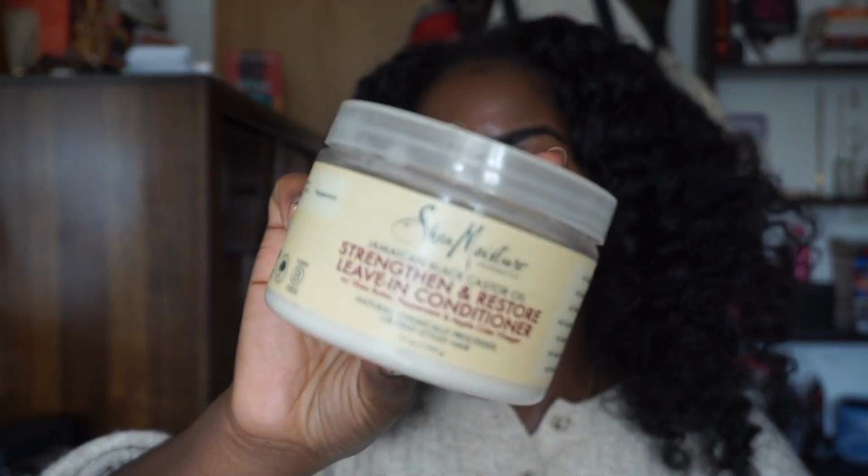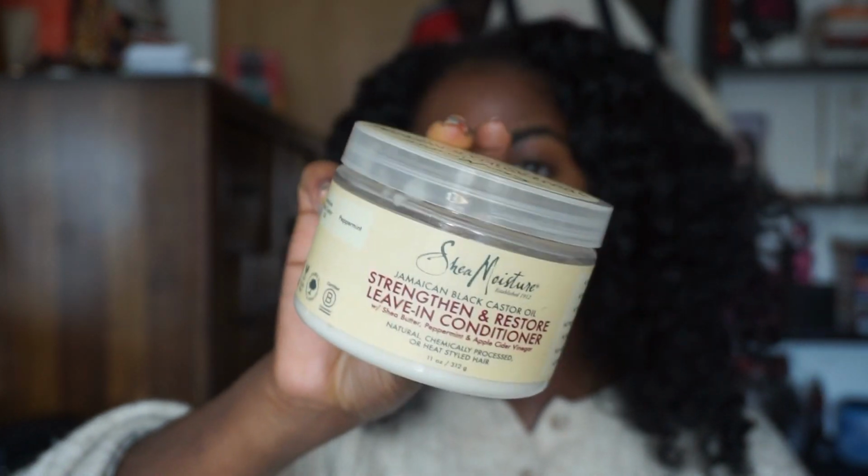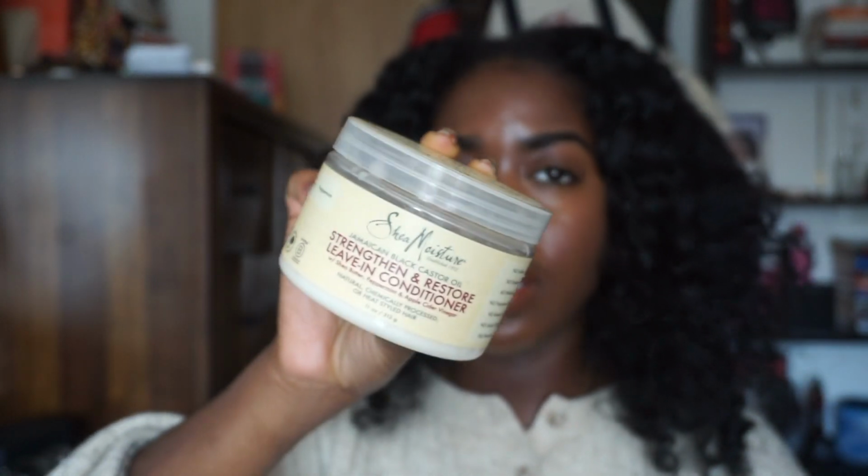Then it's time to get into styling. So you guys know that during the winter months, I always go in with my Jamaican Black Castor Oil Leave-In Conditioner by Shea Moisture. That has not changed. This is my go-to leave-in conditioner during the winter months, just because I feel like it really helps my strands to keep them protected, to keep them hydrated a lot longer, especially during the harsh winter cold.